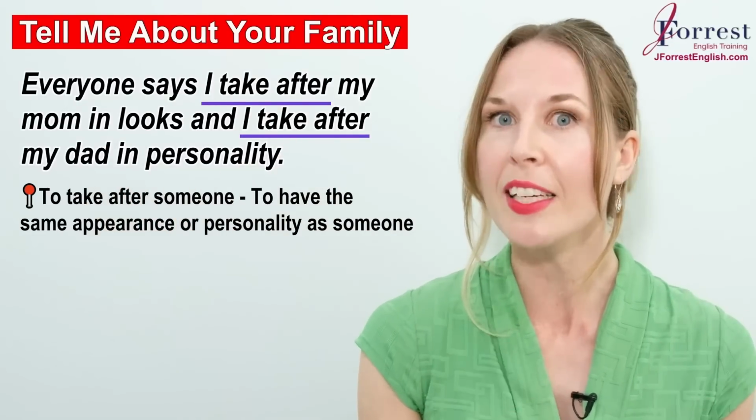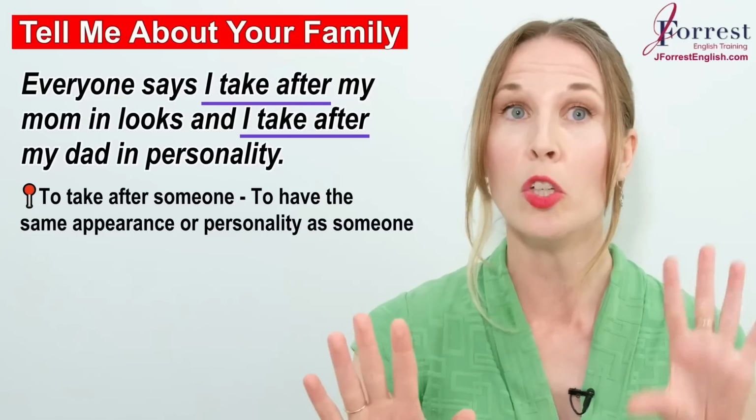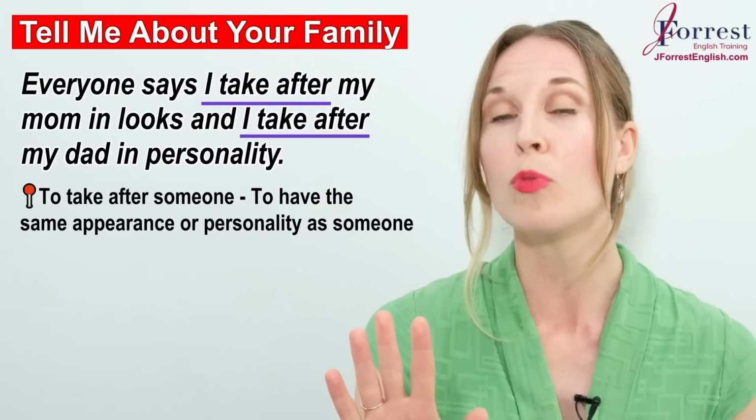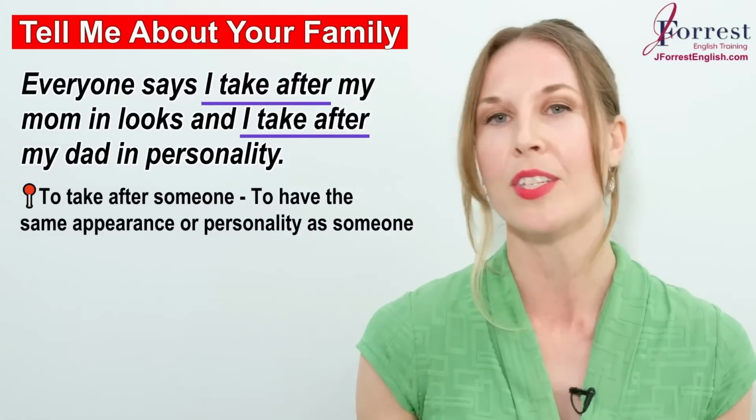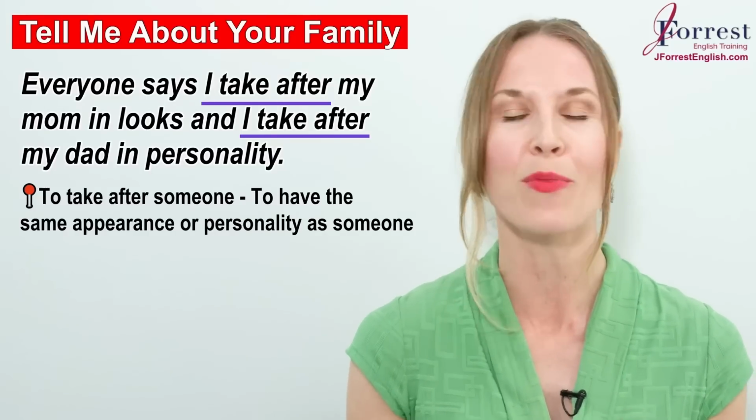But for personality, you can use this as well. So maybe your dad is very funny and you are very funny. So you take after your dad in personality. A great phrasal verb to use on the IELTS to sound very advanced.